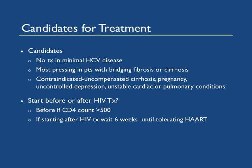So, should you start treatment before or after treating HIV? And the answer is most of us are treating HIV right up front in our HIV-positive patients, so you almost can't avoid treating a patient who has HIV for the hepatitis C while they're on medications. If a patient presents with both, sometimes we will hold off if the patient has a CD4 count of greater than 500. We will hold off treating with highly active antiretroviral therapy in preference to treating the hepatitis C. However, I will say that because of recent guidelines in the past 2 years for treating HIV, almost all patients with HIV, even those with CD4 counts greater than 500, are currently on antiretroviral medications. If you're starting after HIV treatment, you should wait 6 weeks until the patient is tolerating highly active antiretroviral therapy.